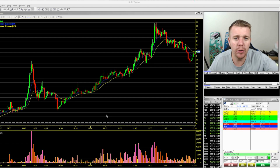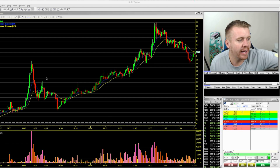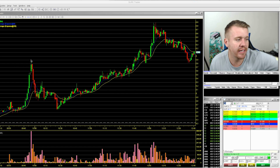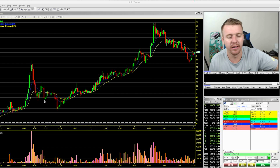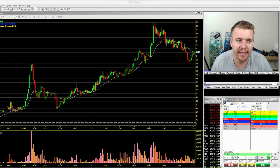ZN going up huge out of nowhere. So I talked about this in the last video. My recap for the day, we talked about looking to get in on ZN above $6, and then it sold off. It got halted and just crashed down. And you can see it crashed down here to 460. And I was like, okay, well, that one's done. It's not going to go anywhere the rest of the day.